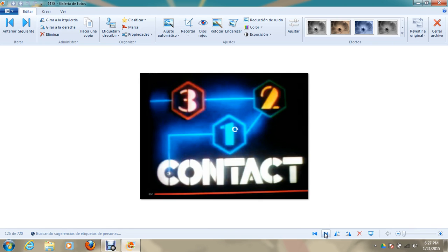3, 2, 1, Contact is the answer. This show used to be on after Sesame Street when I was a kid on PBS. We've got Kabbalah colors here: blue, yellow, green, red. We've got 3 cubes, which is a 6, 6, 6. And then we have this blue path shooting through the sea, through this crack in the sea. So there's 2 C's making a 33 count. Interesting. Good show.